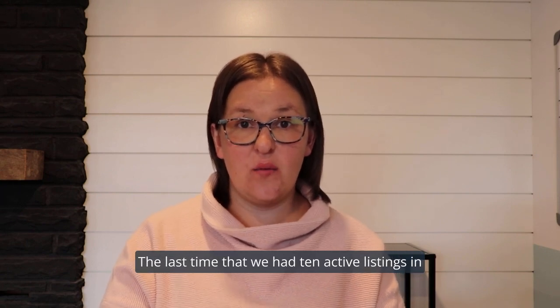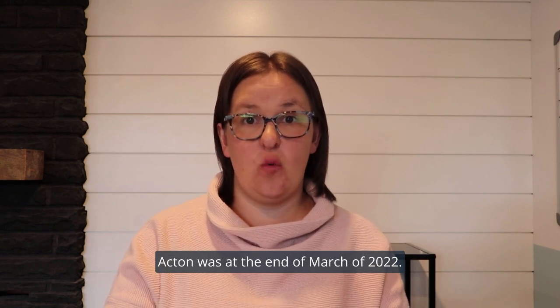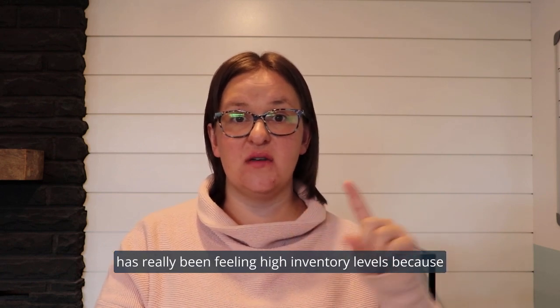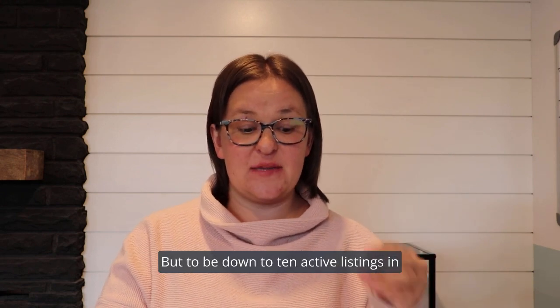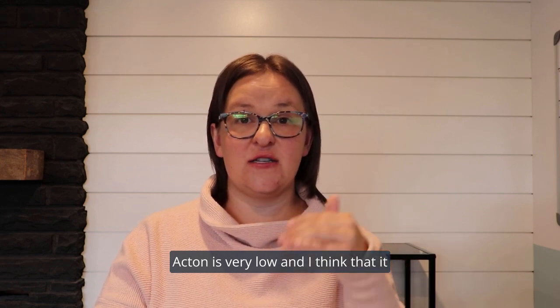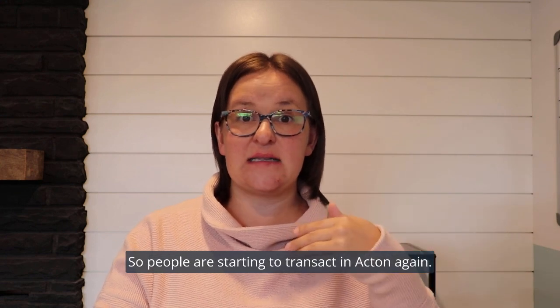The last time that we had 10 active listings in Acton was at the end of March of 2022. Acton has been one of those markets that has really been feeling high inventory levels because Georgetown has had a lot of available inventory. But to be down to 10 active listings in Acton is very low, and I think that it just shows there's not a lot in Georgetown, so people are starting to transact in Acton again.